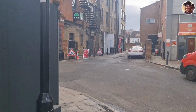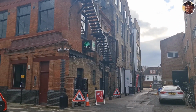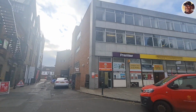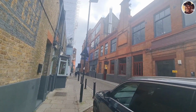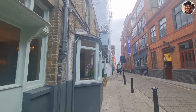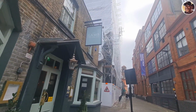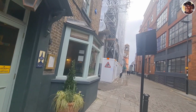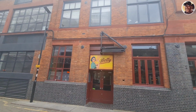So now here's the old industrial part. More eateries, I've got fitness, and there the post office. Now this would have been all warehouses. Got the Lamb, Chiswick, very nice, been there a few times. You got Betty, Chiswick, which is a nice place to go and eat.